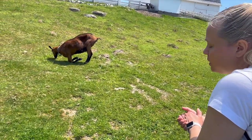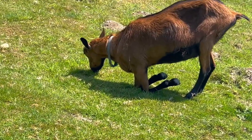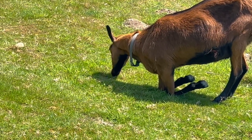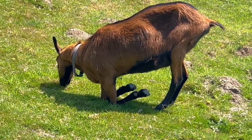That a lot of people visited. So this is what I was talking about earlier. See how the animals eat the surface plants? So the more diverse the surface is, the more nutritious their diet is.